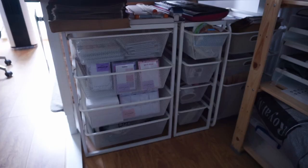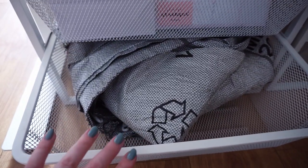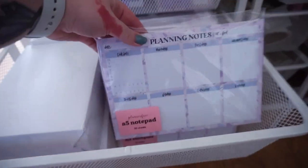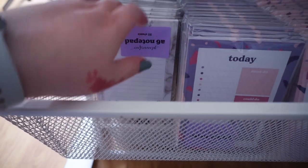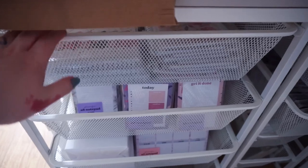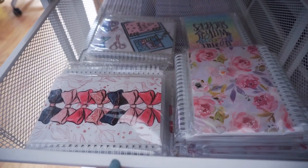Some grey bags. And then moving on to this side, I have more grey bags in the bottom drawer. Ideally, I'd like to store them all in here, but it's just not enough space. The next drawer, I've got my invoice paper and my planning notes notepads. I've got more notepads in here, more of the A5 floral ones, the marble one, the today one, and the get it done. And because we are low in stock, I have all my reusable albums just in this drawer, but when there are more in stock, this obviously won't work, so I don't know what I'll do then.